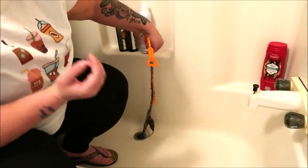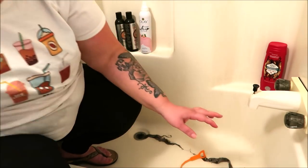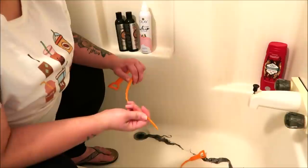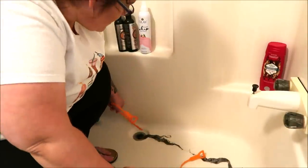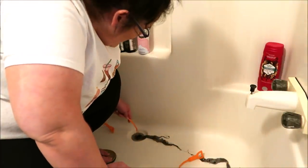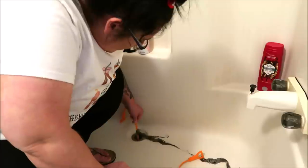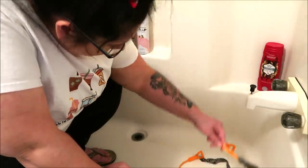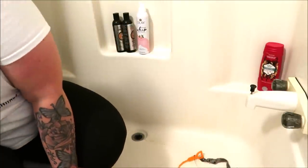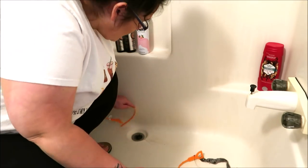Oh my gosh. Oh, that is so gross. Okay, I'm getting a different one, because I didn't put gloves on to do this. This is probably over a month of not cleaning this. Also not using the proper tools. Y'all know I used to use a hanger. Oh my God. That is disgusting. It's stuck to it. Okay, I'll link these down below. Oh my goodness.